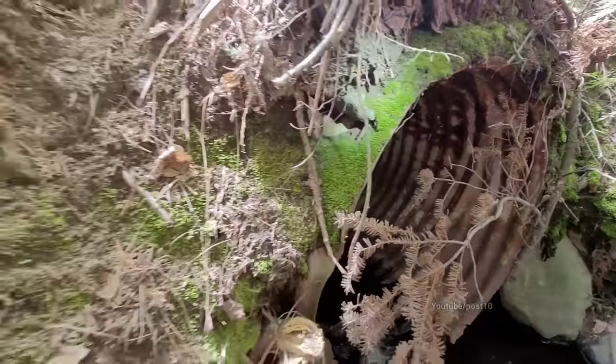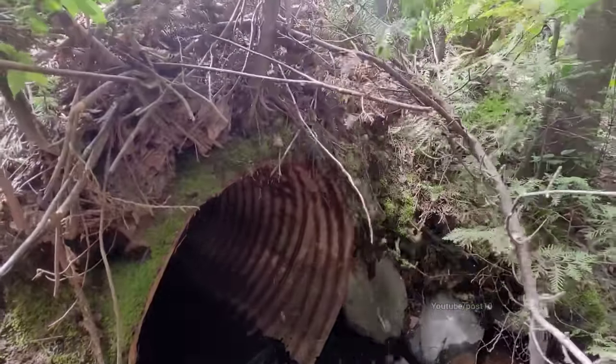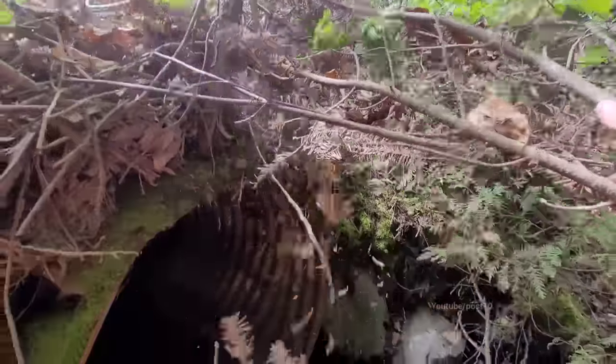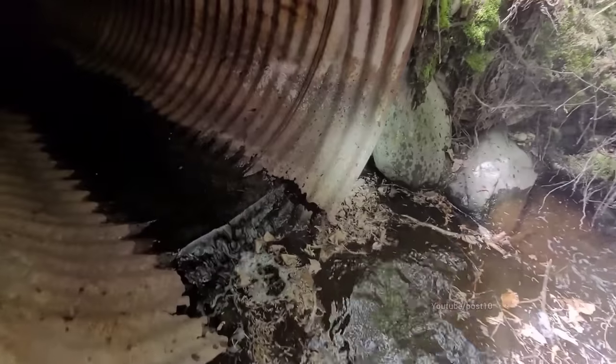Oh my gosh. I'm not going to try touching it from inside. That is so dangerous, but let me get this branch full of spider webs out of here. I'm going to bring you in there to show you the dam.